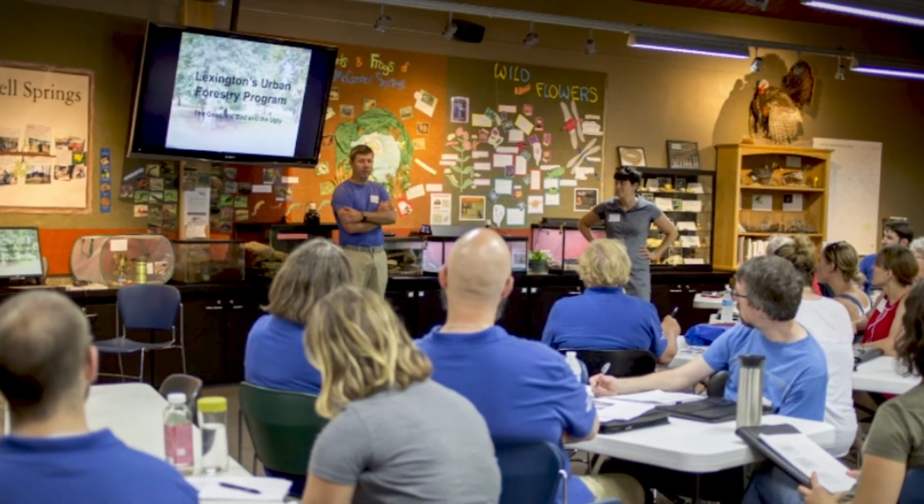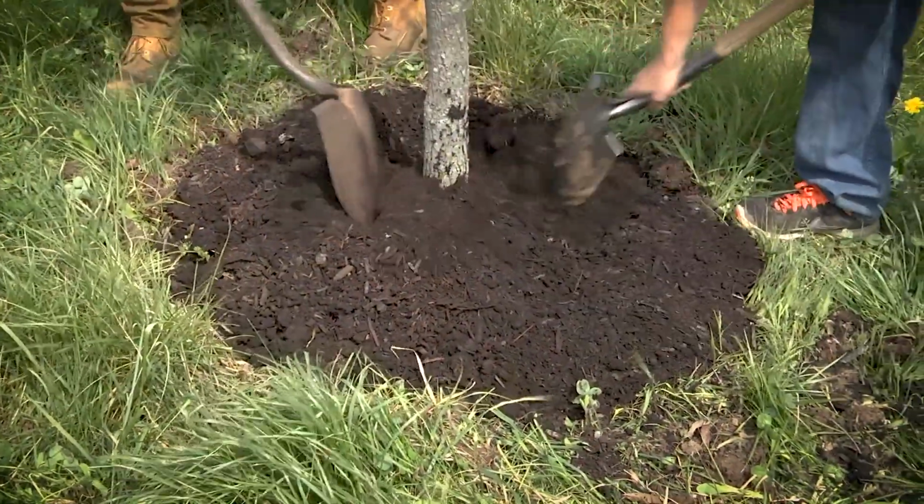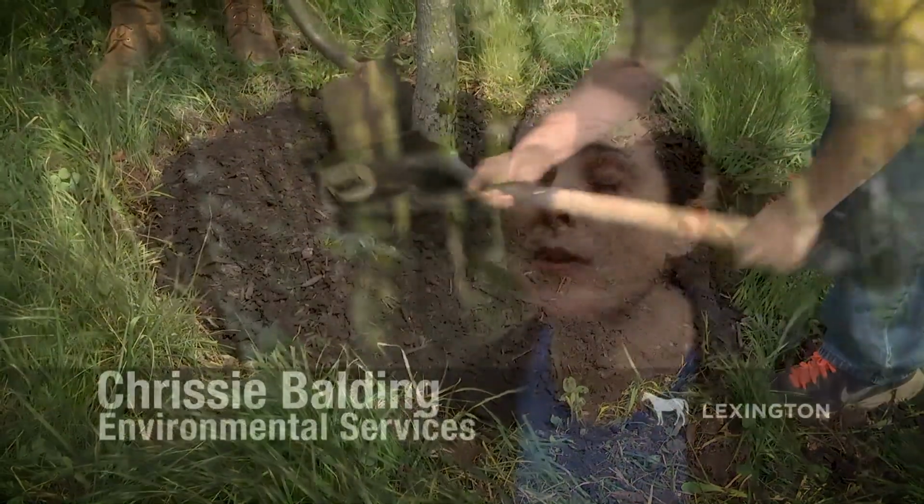So we might have someone talk about the benefits of trees, but then also the stormwater benefits of trees. And we'll do a tour, and they'll get to see examples. They might get to practice mulching a tree properly. And we have 5 of those sessions that are kind of behind the scenes, really hands-on.